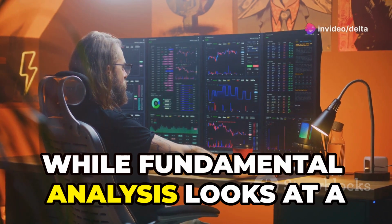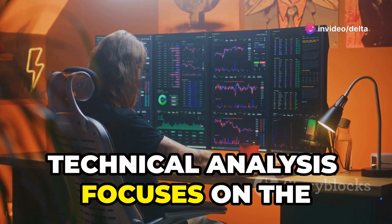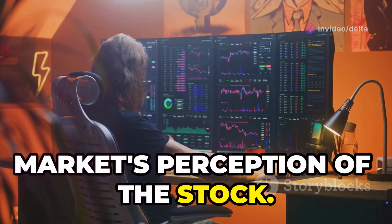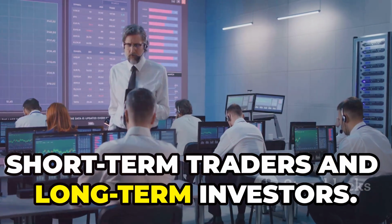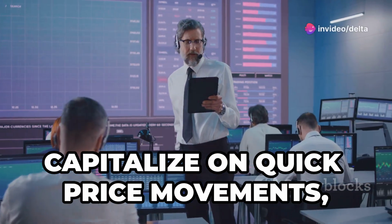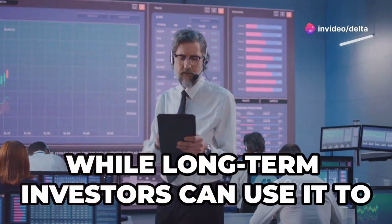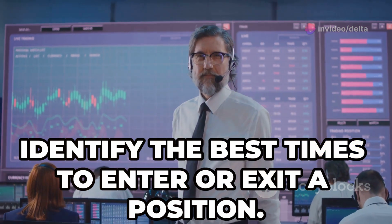While fundamental analysis looks at a company's financial health, technical analysis focuses on the market's perception of the stock. It's an invaluable tool for both short-term traders and long-term investors. Short-term traders can use it to capitalize on quick price movements, while long-term investors can use it to identify the best times to enter or exit a position.